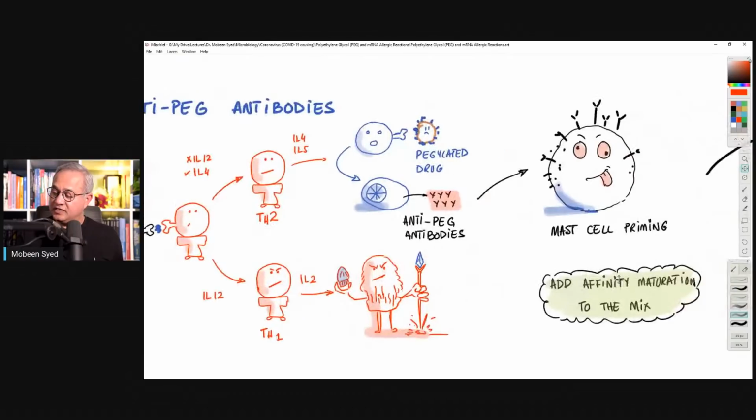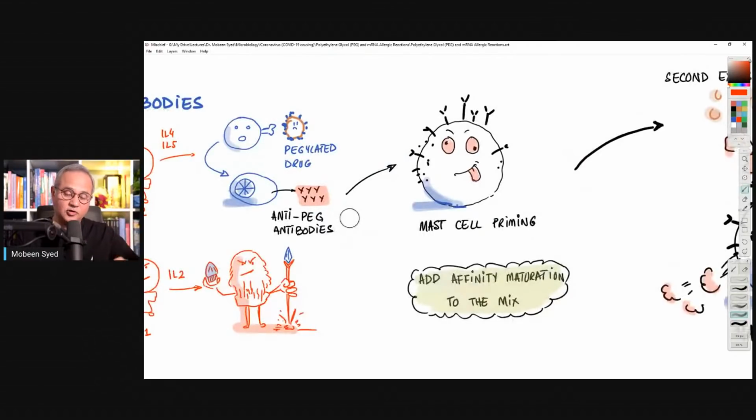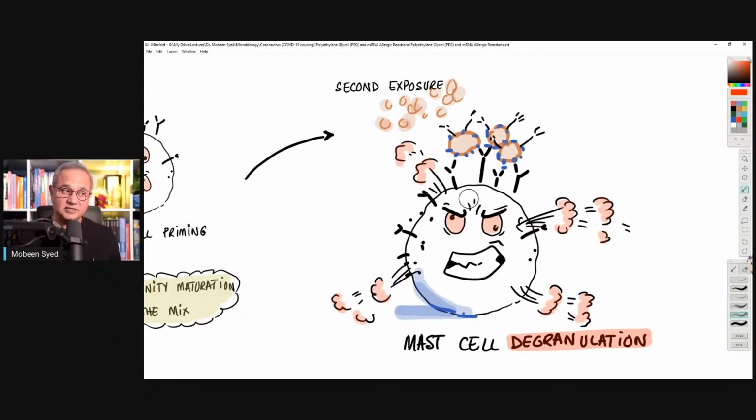Then what happens? These polyethylene glycol based antibodies, or anti-PEG antibodies, can, number one, be present in the tissues. And when the next dose of the drug comes in, they would attack it. But more importantly, these can go and get connected on the mast cells and they can prime the mast cells. Mast cells are responsible for the allergic reactions. So the first time the priming would occur, these antibodies would go and get attached to the mast cell.